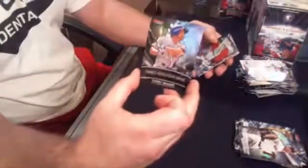Baumgartner, Bettis, Harper. Got a Corey Seager insert. And we have a numbered out of 250, 7 of 250, David Ortiz. Base card of David Ortiz. And Benedetti to end it. That was actually a good box.